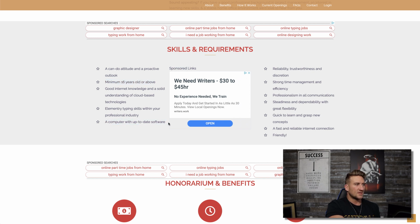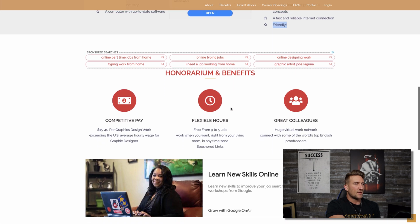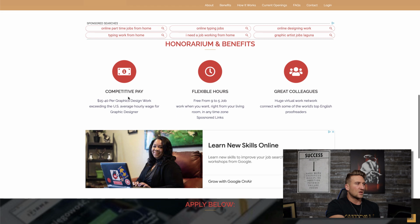A computer with up-to-date software, so you'll need a computer to do this. A fast and reliable internet connection, and you can see you need to be a friendly person, or it's just a friendly job. So those are some of the things that you need. You can scroll through here and look, and scroll down just a little bit more and it'll tell you what the benefits are. Competitive pay, we already know they pay $15 to $40 per graphic design work, exceeding the US average hourly wage for graphic designers.